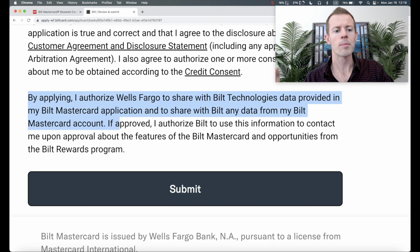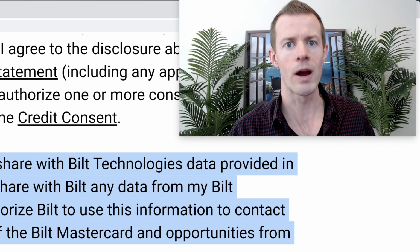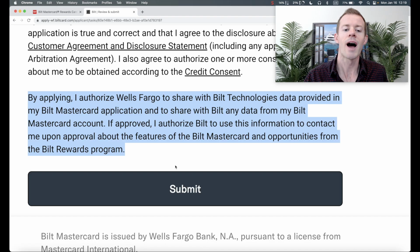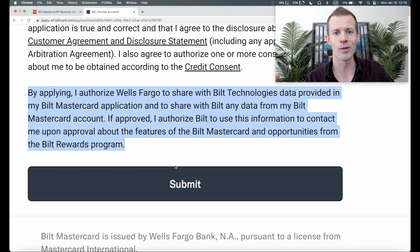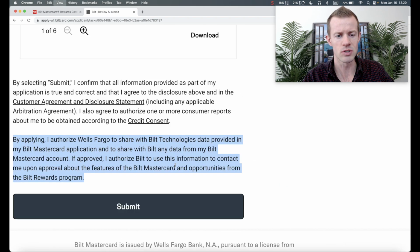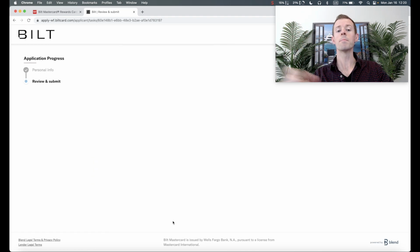Good to know. By applying, I'm going to authorize Wells Fargo to share with Bilt Technologies data provided in my Bilt Mastercard application and to share with Bilt any data from my Bilt Mastercard account. If approved, I really hope that is a you are approved, I authorize Bilt to use the info to contact me upon approval about features of the card, opportunities from the rewards program. Yep, that all sounds good. So let's all do it. 3, 2, 1. Zoom out a tiny bit. That way we can see the results come in. Okay, actually go all the way out and submit.